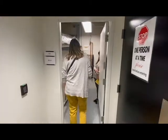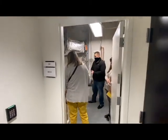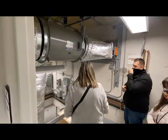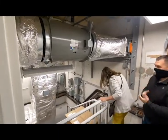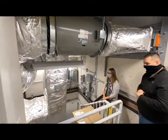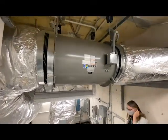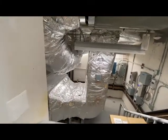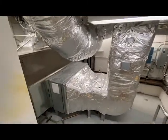So, you mentioned HVAC. That system is a serious handler. There's no better place to talk about heating, venting, and air conditioning than the mechanical room. So that's an 8,000 cubic foot per minute air handler unit there. This is one of three. We have three in this building.